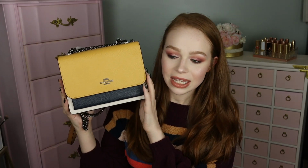This is probably the most expensive purse I've ever bought, and I know that people really don't see Coach as that luxurious of a brand. I didn't even buy it because it's Coach. I just really like the colors. I really love unique purses. You guys could see my purse collection. It is very interesting in my opinion. I just love different colors and patterns and stuff like that, but here's what it looks like.